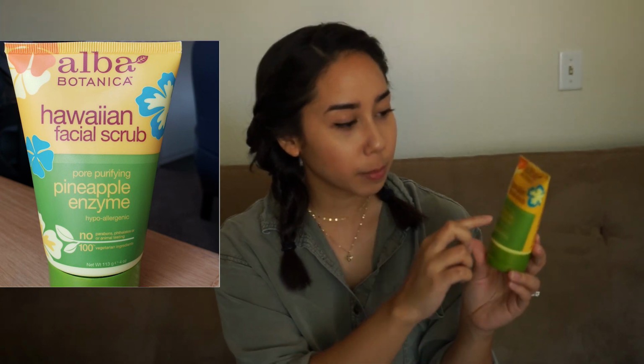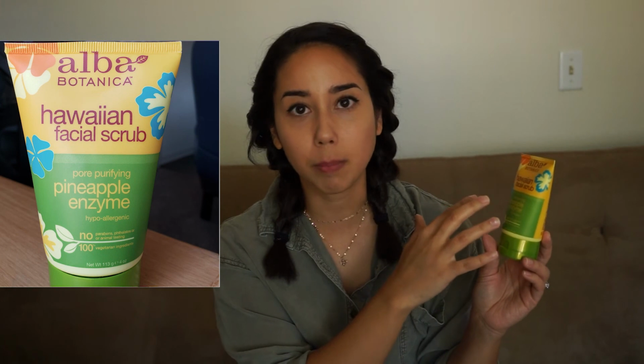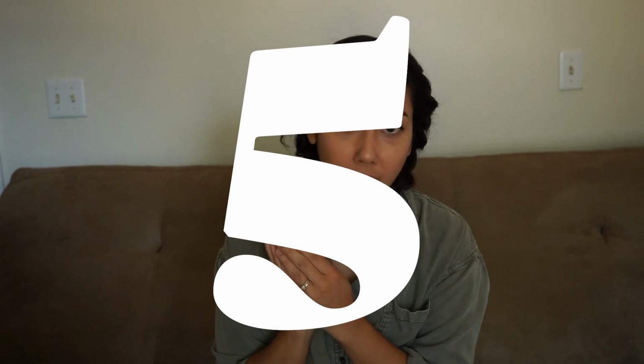I would also say to make the pore purifying pineapple enzyme hypoallergenic stuff bright yellow, because that's also what I want to look at. That's what I'm trying to read. Not the end of the world, but it could be better in the next version, I hope. That's my 2 cents. That's my adult dollar. I'm gonna give it a 5.